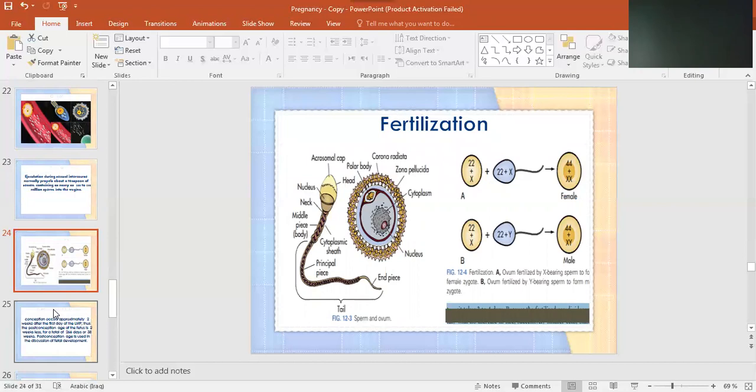Fertilization. When the sperm successfully penetrates the membrane surrounding the ovum, both sperm and ovum are enclosed within the membrane, and the membrane becomes impenetrable to other sperm. This process is termed the zona reaction. The second meiotic division of the secondary oocyte is completed, and the nucleus of the ovum becomes the female pronucleus. The head of the sperm enlarges to become the male pronucleus.